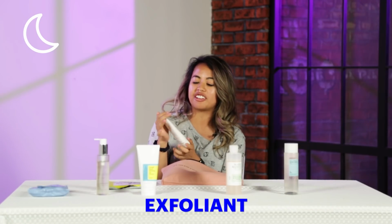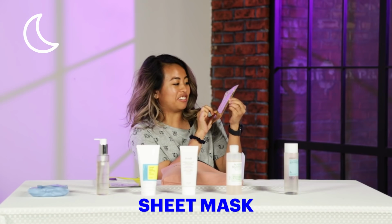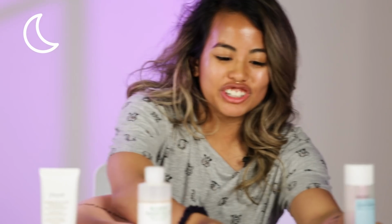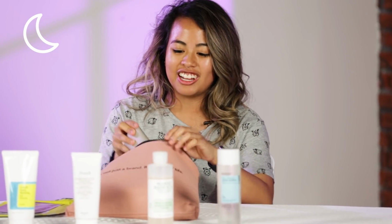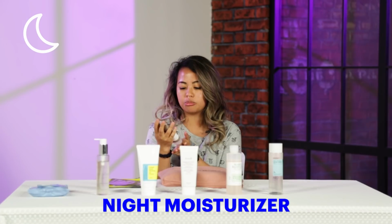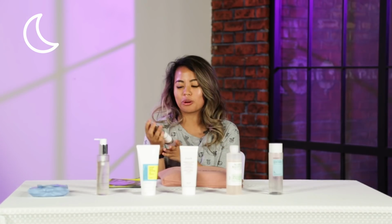I use this fresh Umbrian Clay Purifying Face Exfoliant. Every Sunday, I will go in with a sheet mask. This one is a gold lifting mask, so I'll do that after toning, but only at night and on Sundays. And then I'll go in with my night moisturizer. This is the Ordinary Natural Moisturizing Factors plus HA Surface Hydration Formula.